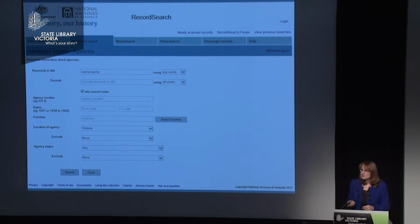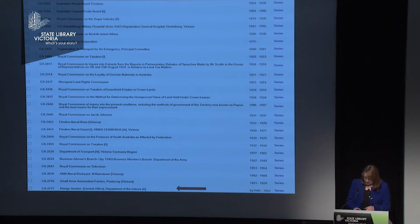That may not be suitable for your search because the records can be held in different places around the country, but this just restricted the number for my purposes. And we get a list of 162 agencies with records referring to land or property. One of those is the one at the bottom here, which is the hiring section of the Department of the Interior, and that is the section that had control of the records that we're going to look at a little bit later.